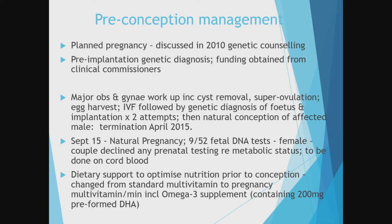So what I'd already done at this stage was optimise her nutrition prior to conception. She'd swapped to a pregnancy micronutrients. So she was going to have that. She was having the deluxe version with the 200 milligrams of DHA and with the 400 micrograms of folic acid.